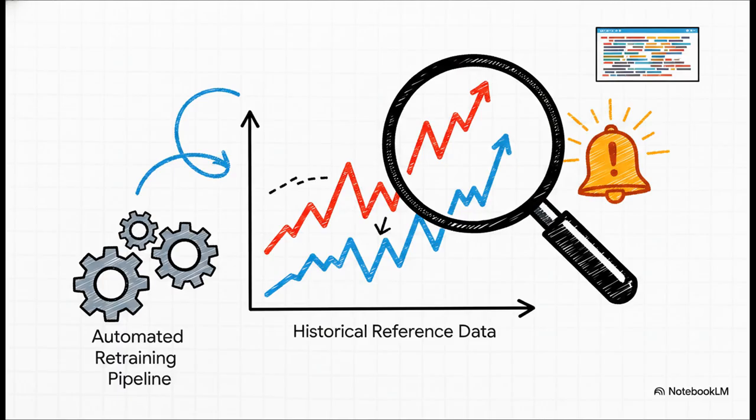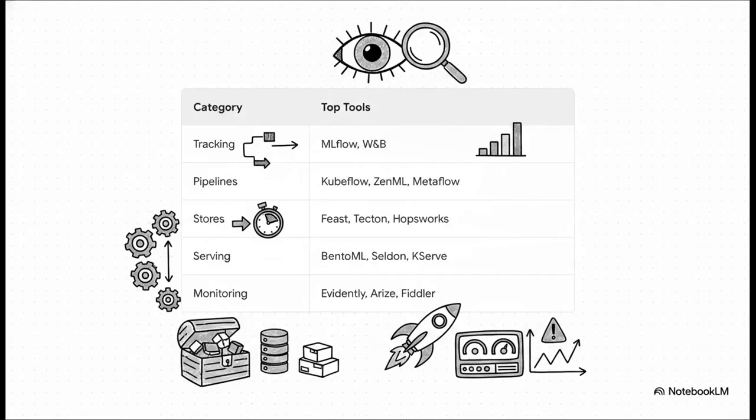So if the real world suddenly shifts and your data starts drifting, this catches it instantly. It can even be wired to automatically trigger your pipeline to retrain the model before the accuracy ever drops for your users. Okay, let's take a quick breather and look at the big picture.